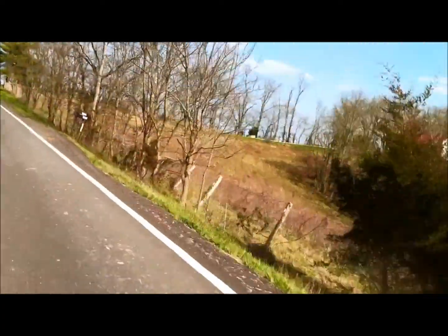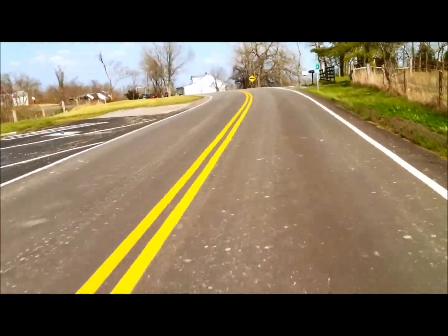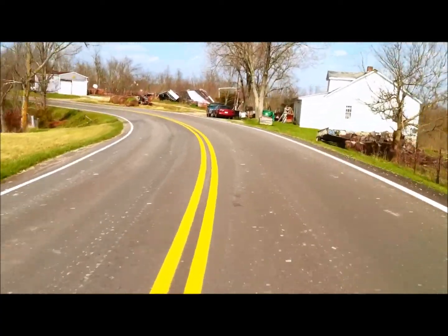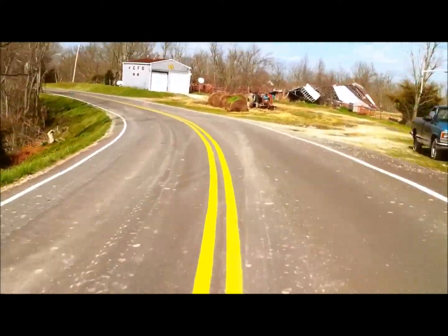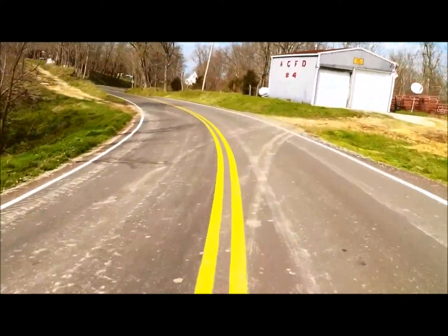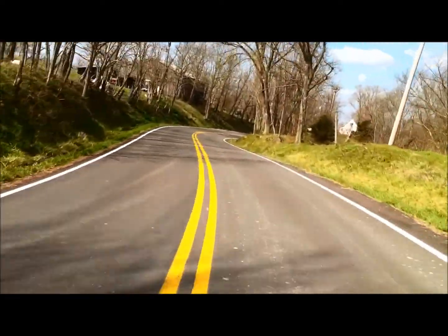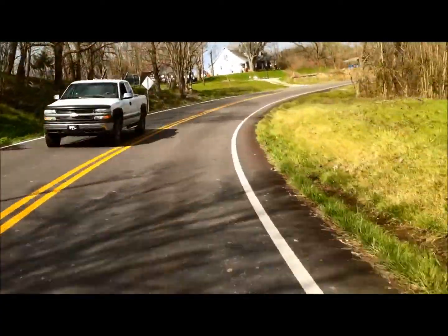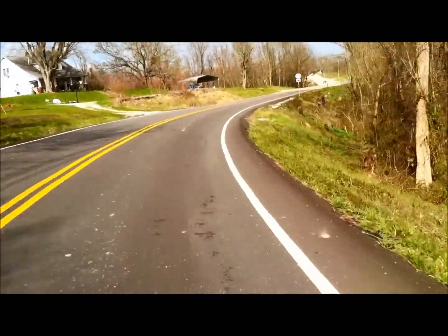And so this is kind of for him to record what the roads look like, and I will be going even slower than I normally do because I've got the camera going in my helmet. And so anyways, as you can see, it is some fun little roads.